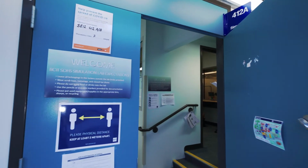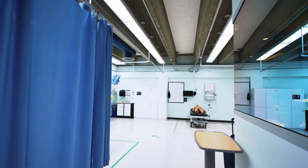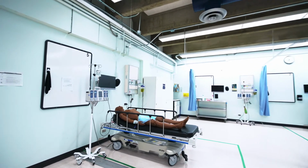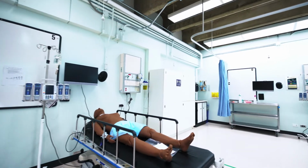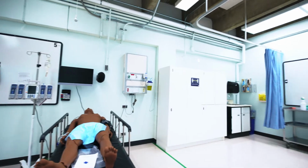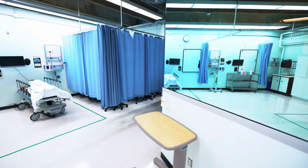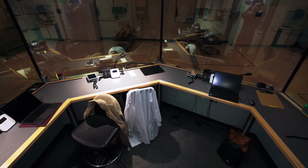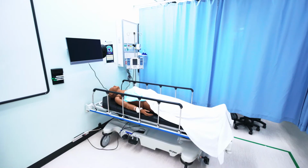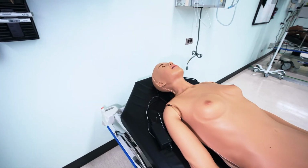Welcome to the simulation lab. Right now, you may notice that our setup is modified due to COVID restrictions. We currently have 4 stations that are outlined for physical distancing requirements. Previously, we had 8 bedsides with mannequins that students could work at. This is our booth with one-way glass where we are able to observe students and have headsets for the simulated patients. We have 8 nursing mannequins that the students assess and interact with.